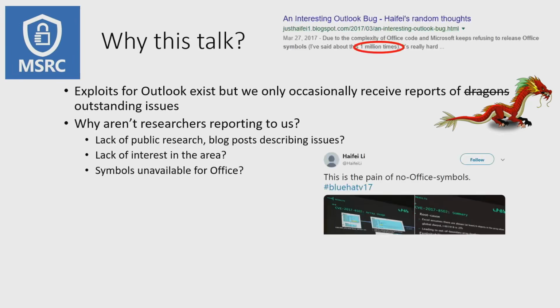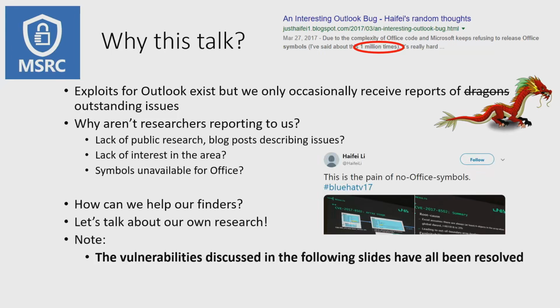So why aren't researchers reporting these bugs to us? Because they are there. I've seen some. Is this because there isn't that much research out on the internet? Is it because there are no symbols in Office? Sorry, I can't help you on that, but yeah, things happen. Lack of interest in the area? I don't know. But how can we help our finders? Let's just talk about one research and some of the cases we got. Quick disclaimer: all the vulnerabilities discussed in the following slides have been fixed. Let's go.